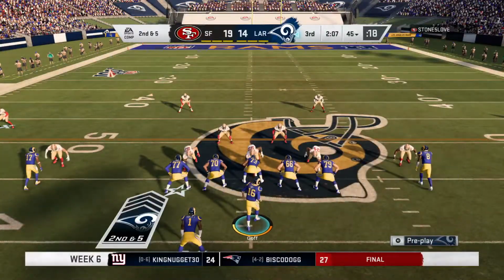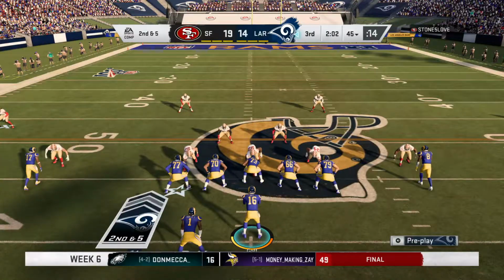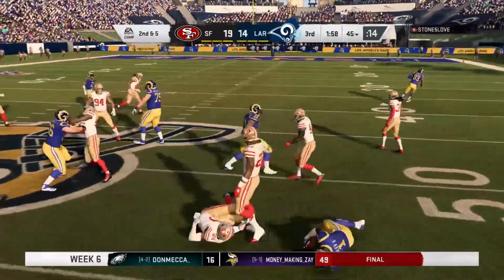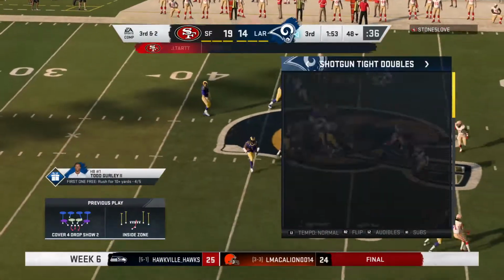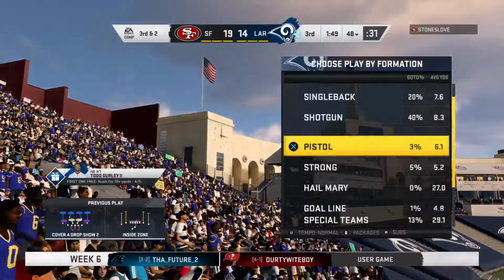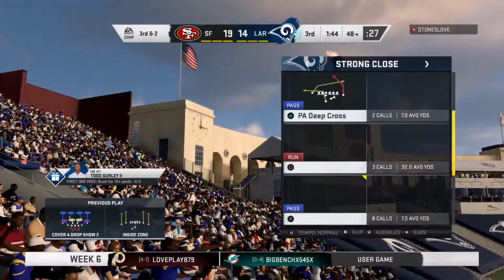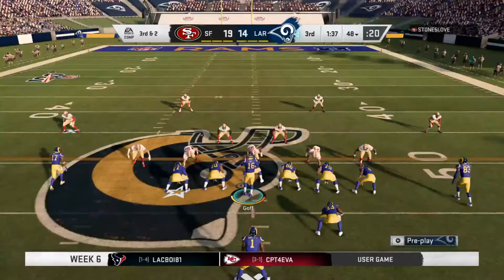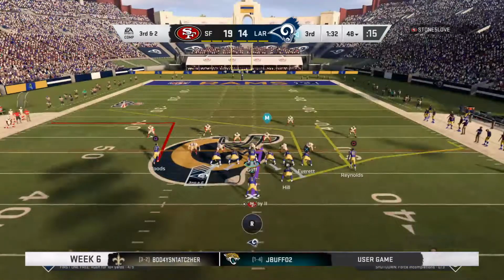Here's 2nd and 5. They'll stick to the ground game with Gurley. Pushing forward for 3 up to the 48. Let's give a lot of credit to the offensive line. They've been able to move the ball really well on the ground the entire game, and while that wasn't a huge one, that's okay. They'll take them in short, steady bursts. Let's get off the field, D.